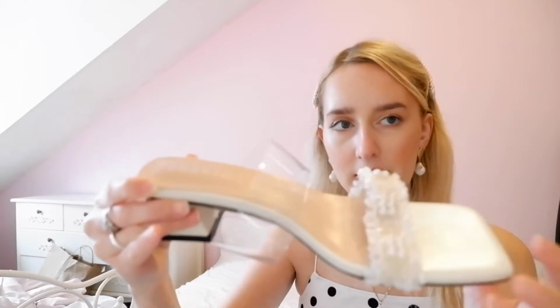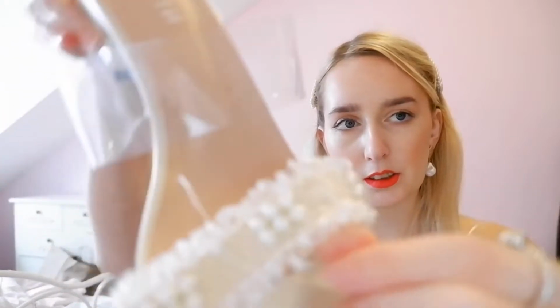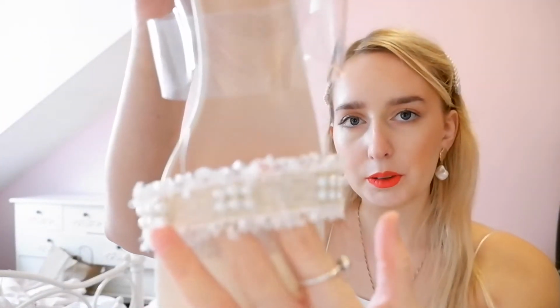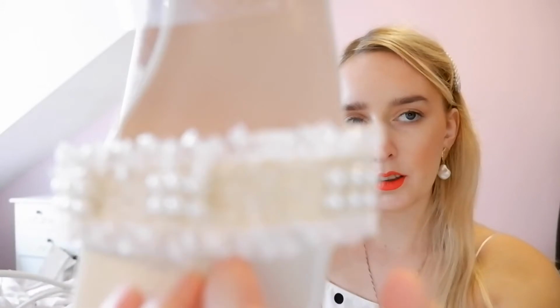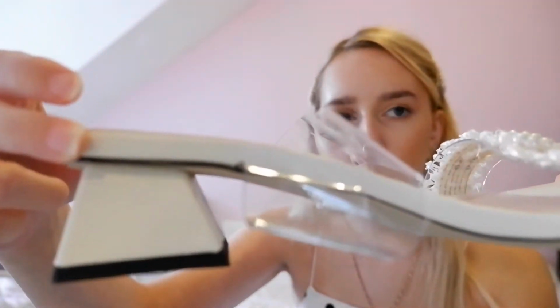In today's video I'm going to be doing a Shein haul and a Zara haul. The first item from Shein I bought was these white square toe sandals. They're like this. They have a perspex strap and a tweed toe strap, and they have a little block heel. These will be good to wear with jeans or skirt in the summertime.